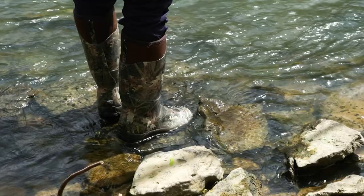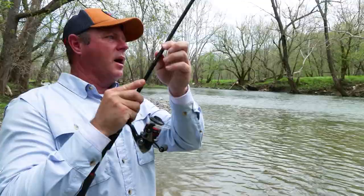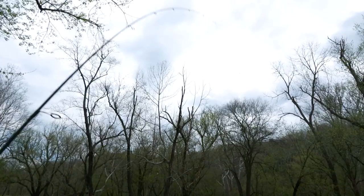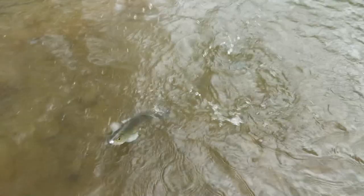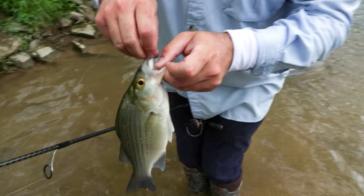Here we go. All right, this is either really in the current or this is a really good fish. I don't know what's going on here. Looky there, a little better fish this time. I'm gonna grab him before I pick him up. A little bit longer, just strong. Just a really super, super strong fish.